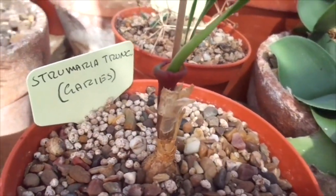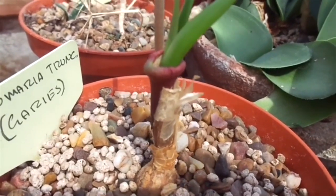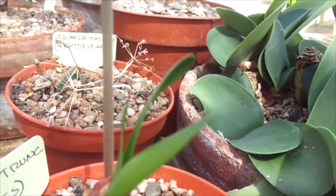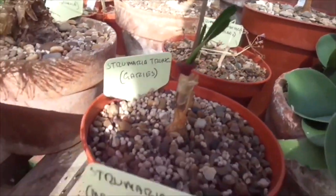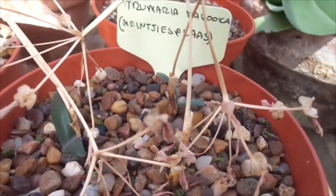We have a bulb, then we have something growing out of the desert that looks like a fungus, and then a few weeks later, out of that comes both the flower and the leaves. So this Strumaria truncata has got quite a different growth pattern than the Strumaria karooica we looked at before.